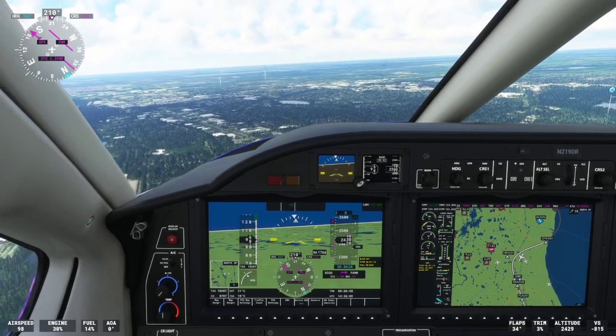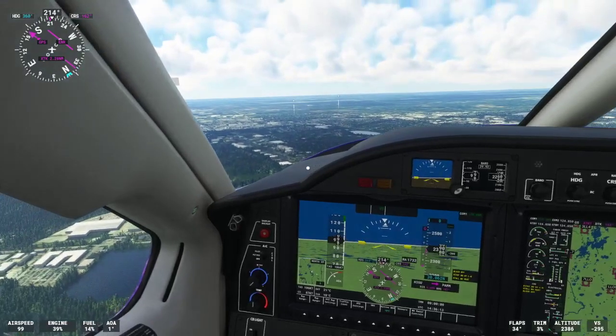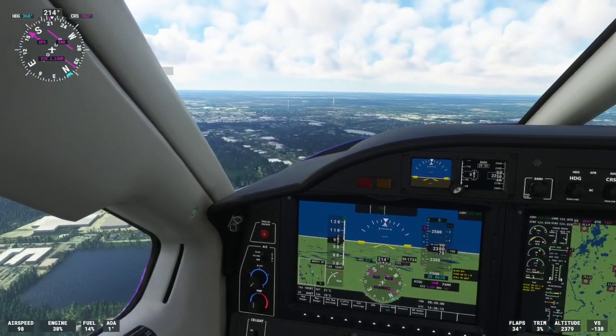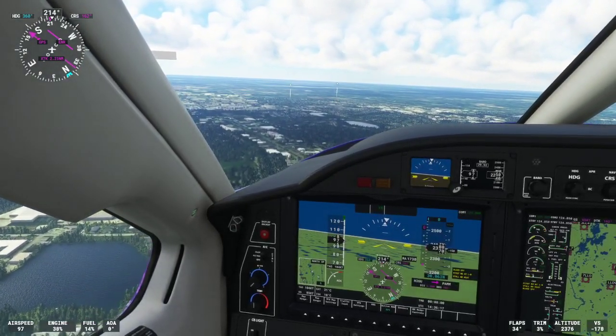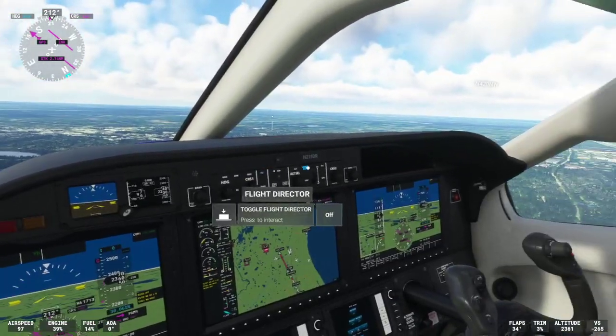Got to stick this landing on the first try. Yes, we do. Nobody can get in our way. If someone can get in our way, we're going to have no choice but to go southwest.